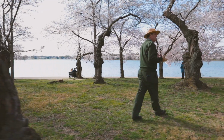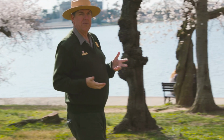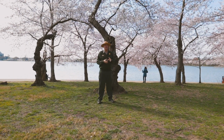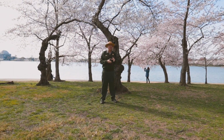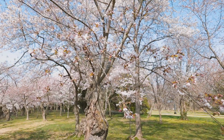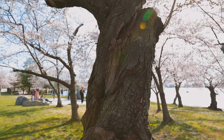Even though the average lifespan of a cherry tree is only about 40 to 50 years, incredibly, there are still a handful of trees from the original planting in 1912 that survive today. Old and gnarled, they still put out plenty of blossoms every spring during peak bloom.